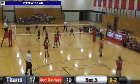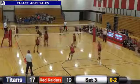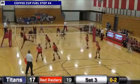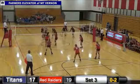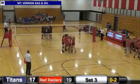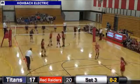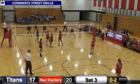Up to serve for the Red Raiders. Cammy Walls with a dig. Hack with the spike. Dug out by the Red Raiders. Holzbauer with the spike. Walls with a nice dig. Puts it over the net. Blaha was there for that errant pass by the Titans. Puts it where nobody else was. Yeah, volleyballs are going all over the court here. I don't know what the heck's going on there.